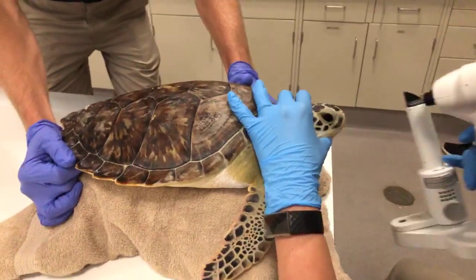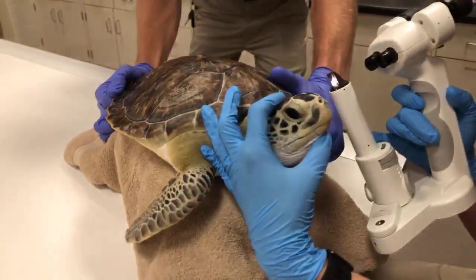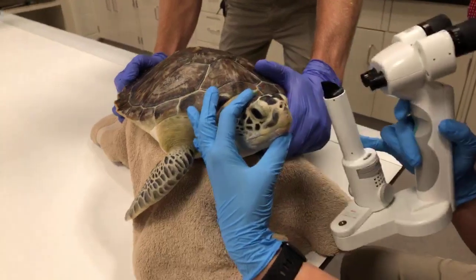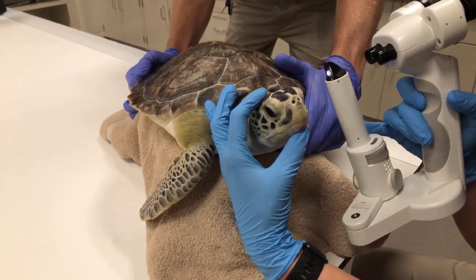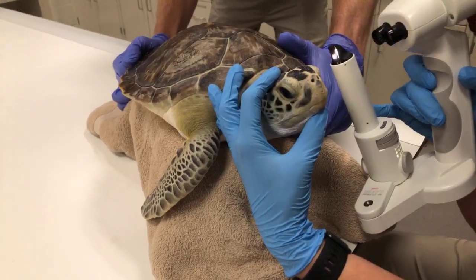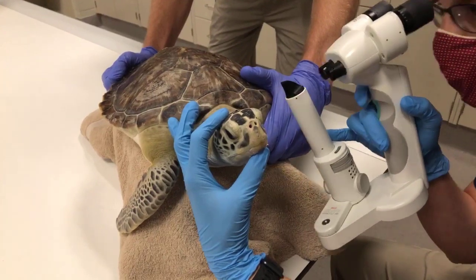It's an awesome tool, way better than the old sort of ophthalmoscope that we used to use. I don't know if you've got any observations, Dr. Merrow. So far, everything is looking very normal. We're going to move on to testing the intraocular pressure next.